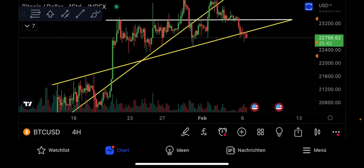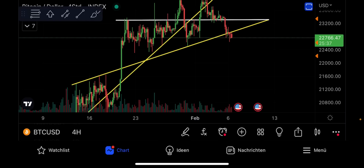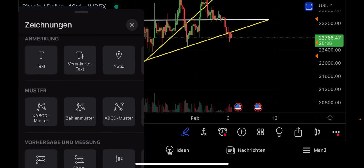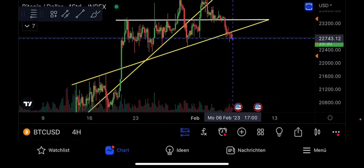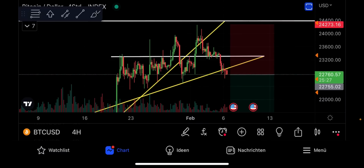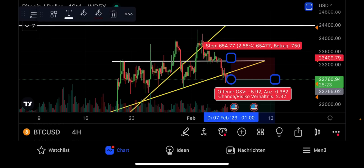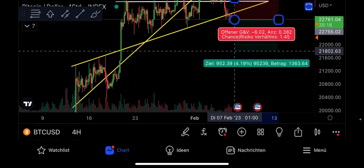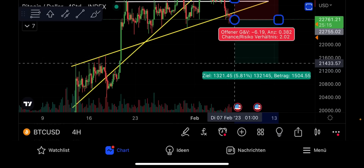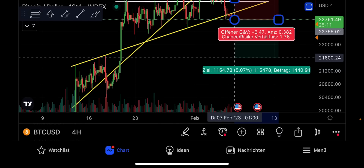So as I told you yesterday, we broke down this yellow line to the downside, and as we broke it, I jumped into a short, and in my opinion it's still a short opportunity with a very tight stop loss. So here I show you the short opportunity. If we are jumping in the short even right now and we set a stop loss, let's say above this white line, above 23,400, and set our price target here. The first price target is, like I told you, 21,600. Then the risk reward ratio is 1.7.